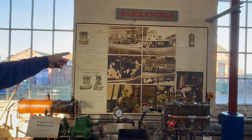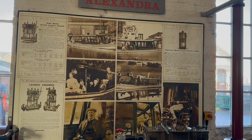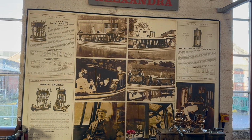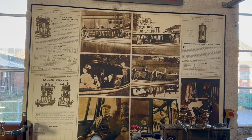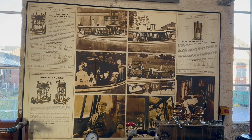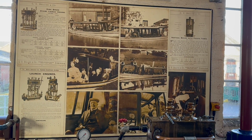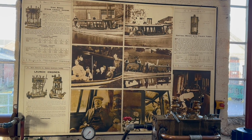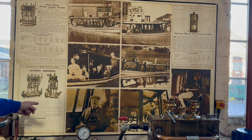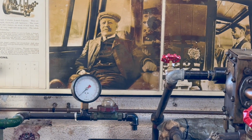and there's a few pictures on the wall behind you of the Alexandra, and it was operated on the Leeds and Liverpool Canal, and it was an inspection launch, so it wasn't a day-to-day narrowboat carrying cargo. But it looks like they had the odd jaunt on it. I've forgotten his name now, but this gentleman down here was the engineer in charge. So it's his boat, effectively.